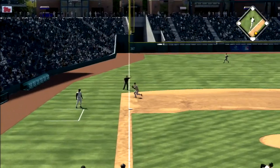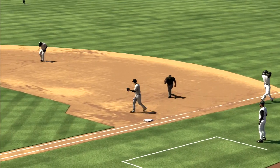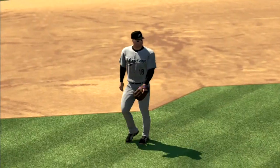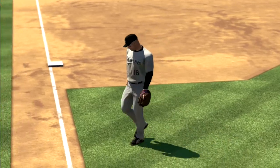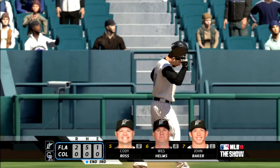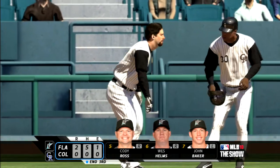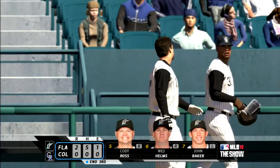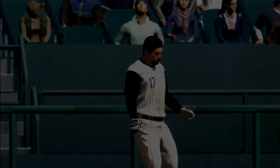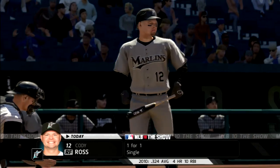Reaches for one and slaps it down the line at third. Fielded there by Helms. And a close play at first, but he's called out and the side is retired. 3 up, 3 down for Colorado. They're down 2-0. Cody Ross will stand in. A base hit his first time around.